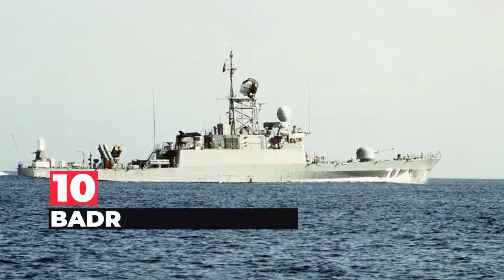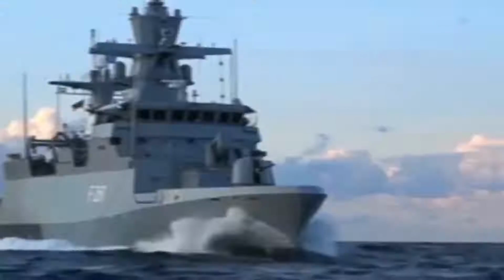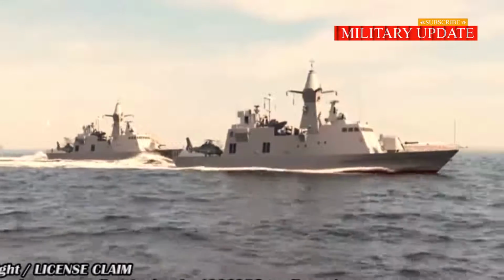Ten, Badr class, 30 knots. Last but not least on the list of top 10 naval corvettes, the Badr class comprises 4 vessels in service with the Royal Saudi Navy.